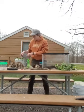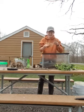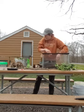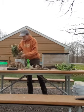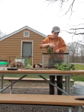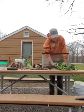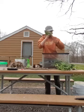I'm going to take these dandelions. I just harvested them a few minutes ago, right before I started this. And I'm just going to stick them in here. Hopefully they'll take. I've never tried to replant dandelions before. Ooh, here's a nice big one. Here's another big one.